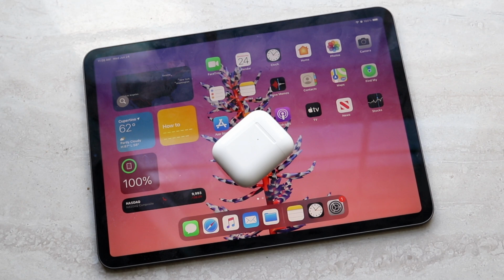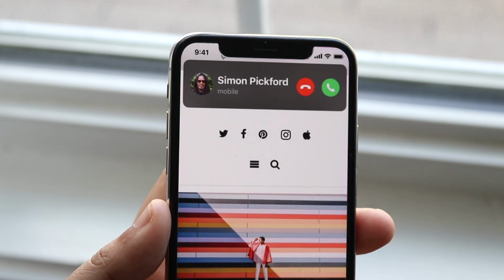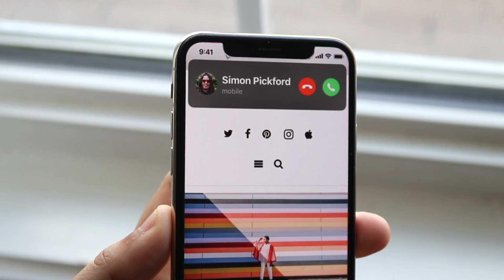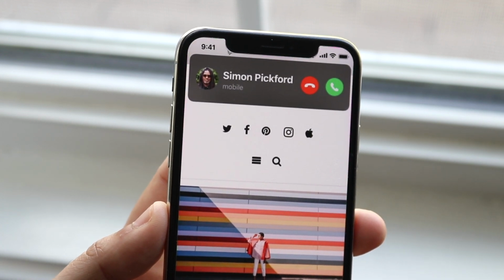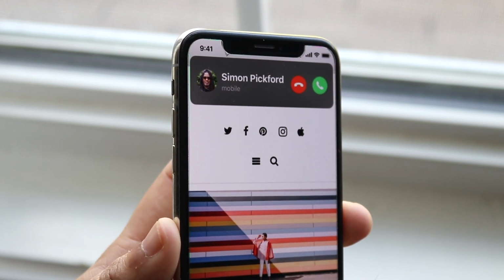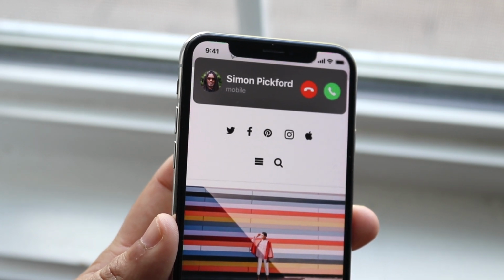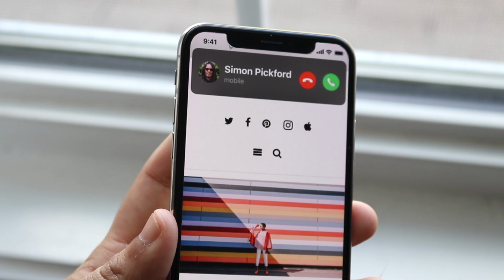Now, another small thing, the caller user interface also changed. Like I stated before, I don't know that many people who are taking calls on their iPads, maybe some FaceTimes here and there, but with iOS and iPadOS 14, the caller user interface doesn't take up the entire screen anymore. It's basically a small notification badge, and you can swipe it out of the way, answer the call, or dismiss it. That's another small thing, but I think it's a really big thing at its core.